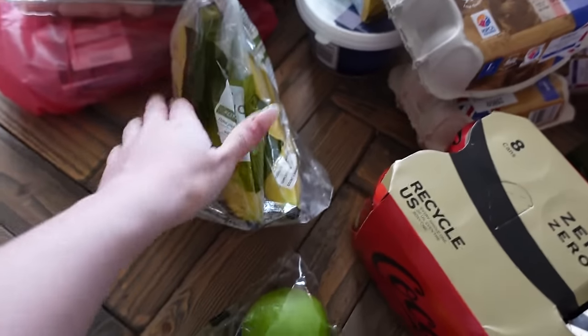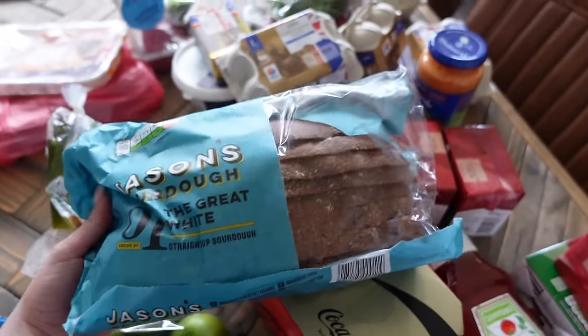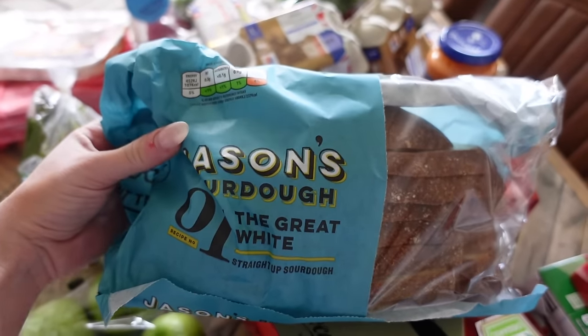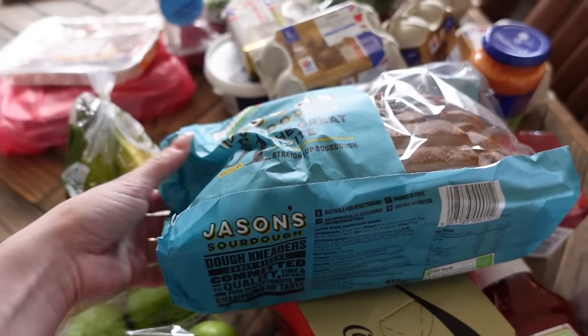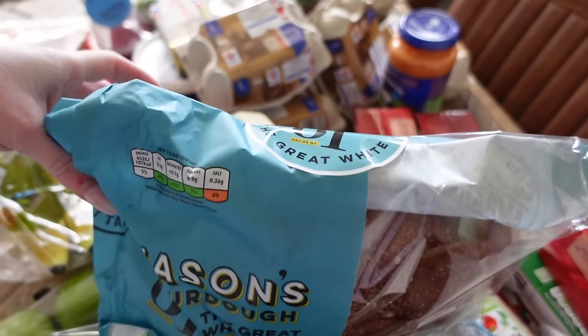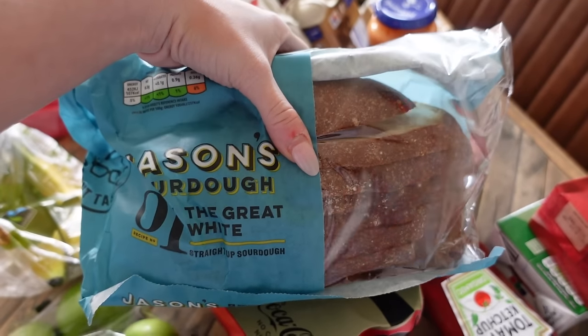Got some green apples, bananas, sourdough. We actually saw a TikTok the other day. There's this guy on TikTok that goes around the supermarket, not Eddie, another guy, that tells you basically how awful all the food is in the shops. But he was saying that this is the best bread that you can get because it's got the best ingredients in it. It's the best for your gut. So we were pleased with that because that's the one that we already got anyway. And it's really good. It tastes really nice.